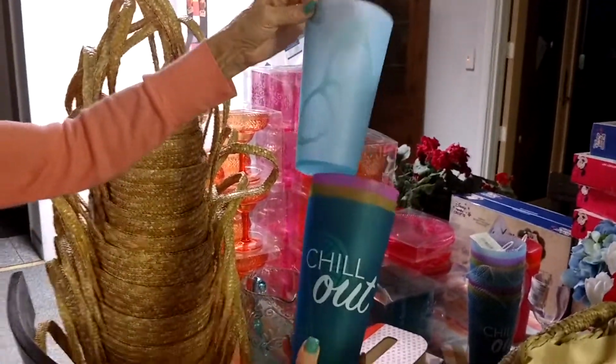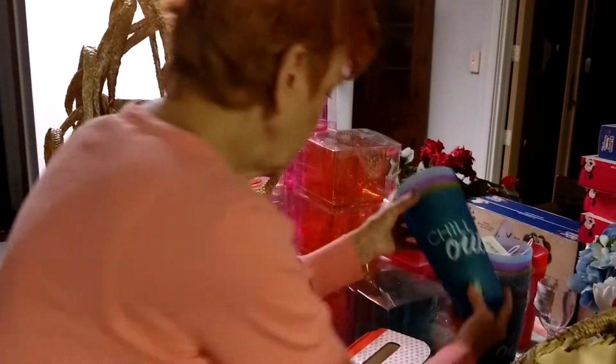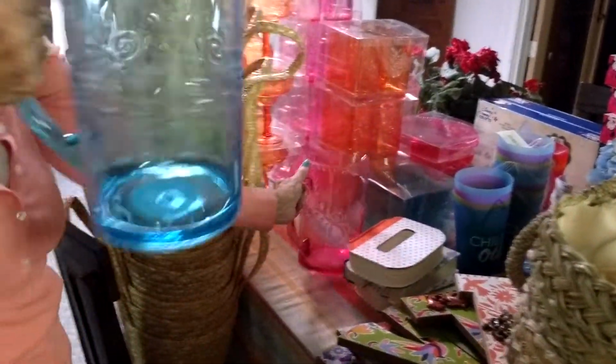So then we have drinking cups, chill out, sunglasses, enough to have a pool. And then we have pictures. Aren't these pretty? Pictures, raspberry, aqua. And then we have more baskets. Market baskets, as we know them.